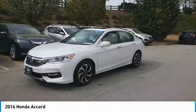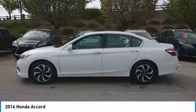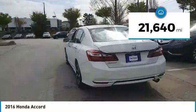Ingeniously simple, yet overflowing with luxury and technological creativity. All that and more in the Accord, and is priced below $20,000. This vehicle has less than 25,000 miles.